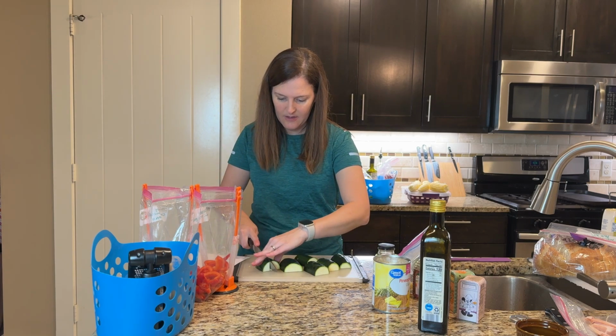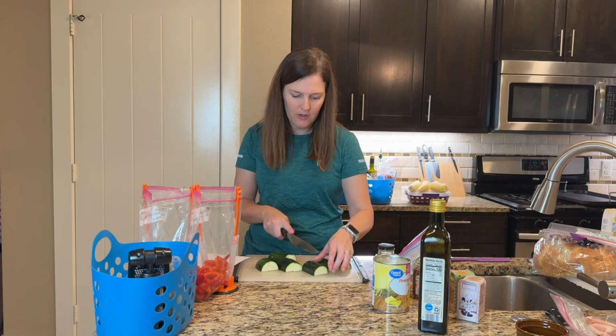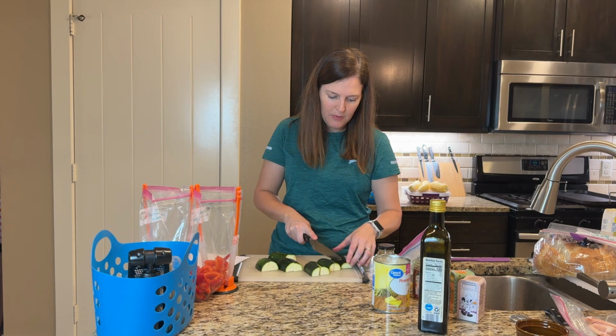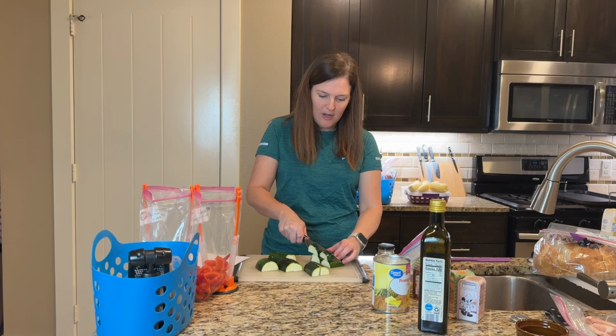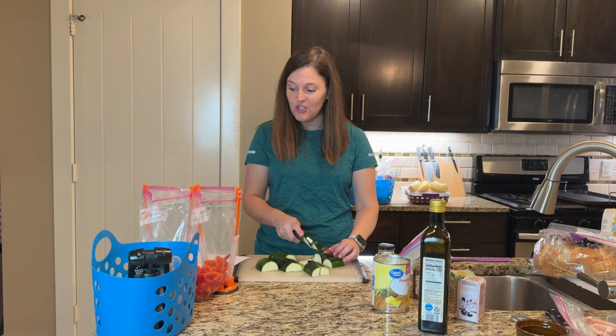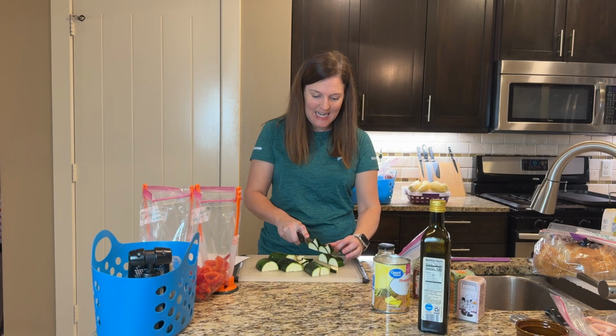I'm gonna go ahead and do this a little, not quite so wide. I think my crew likes them chopped up pretty small. So, okay, let's get this chopped up. This is the easy chicken, zucchini, and peppers. So this does come from our clean eating plan.